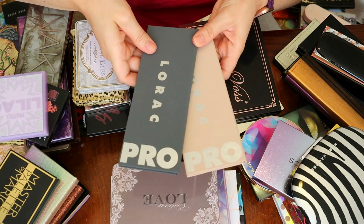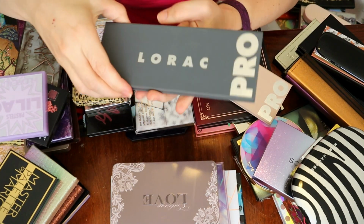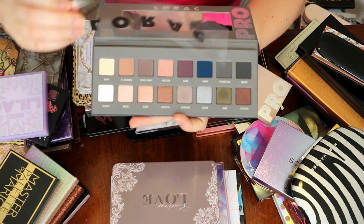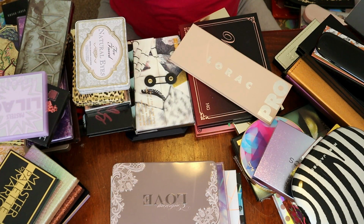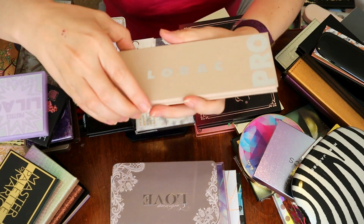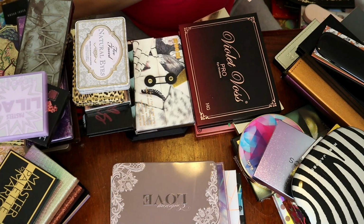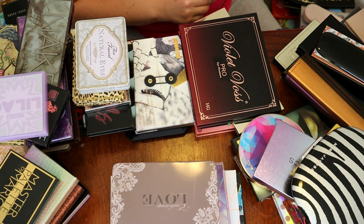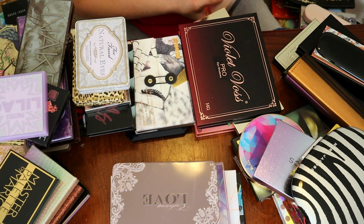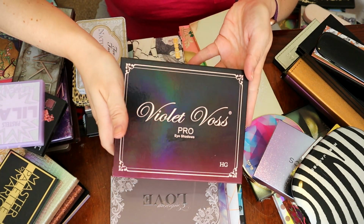Lorac. I've got the 2 and the 3. So this is the Lorac Pro 2, cooler tones. And this is the Pro 3, kind of warmer rosy golds. I really enjoy the mattes from Lorac, the Lorac Pro matte formula, but I am going to go ahead and pass these along.